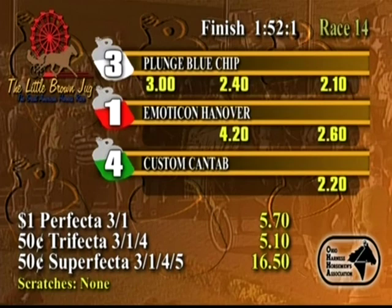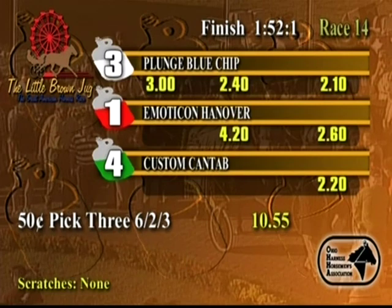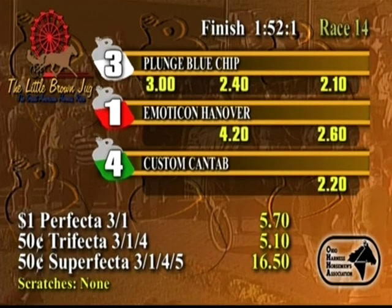Right here, your prices from the 14th. Plunge Blue Chip paid $3, $2.40, and $2.10. Emoticon Hanover $4.20 and $2.60, and Custom Cantab $2.20 to show. The pick 3 paid $10.55. Perfecta for $1 paid $5.70. Trifecta for 50 cents paid $5.10. 50 Cent Super paid $16.50.